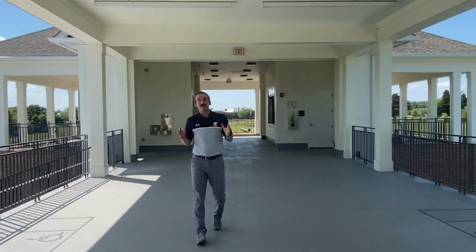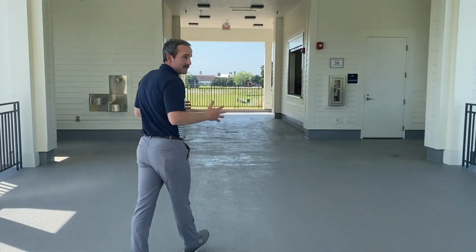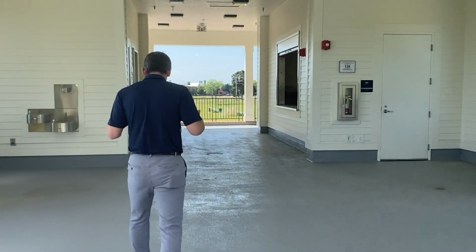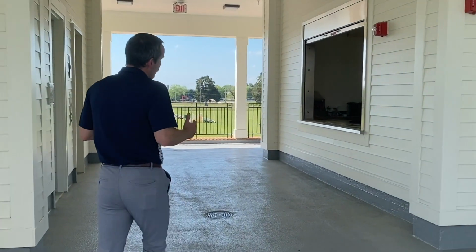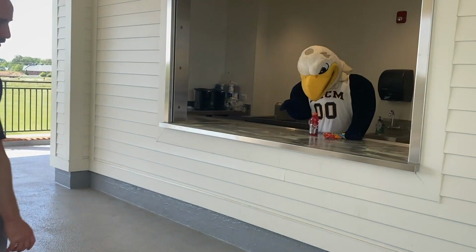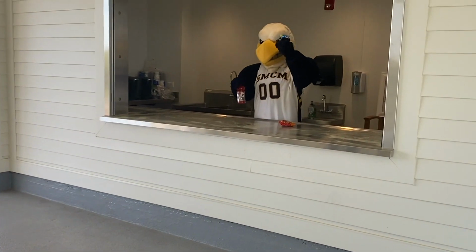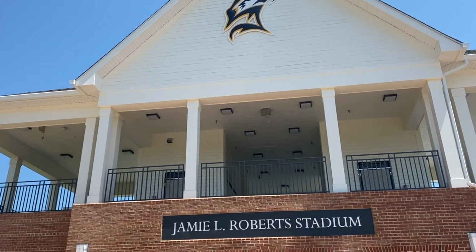Another great bonus to being on the second floor is that the concession stand is right here as well. Pizza, hot dogs, drinks, snacks, you'll be able to get that here. I don't know if we might be able to get something. Yes, we will. Solomon is behind the concession stand now, and maybe get some Gatorade and snacks now.